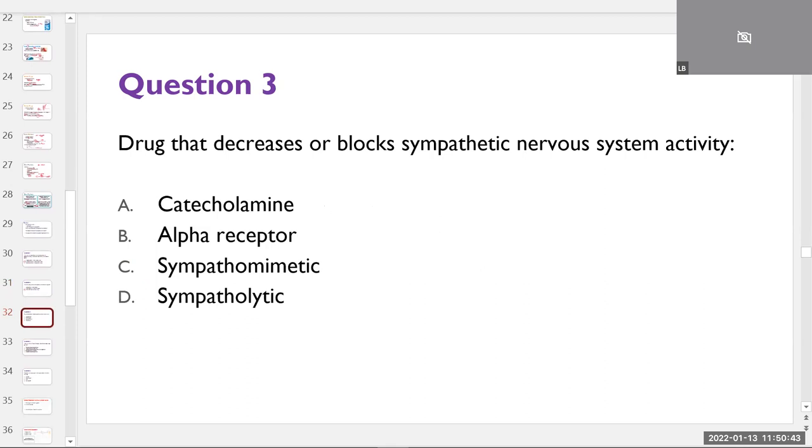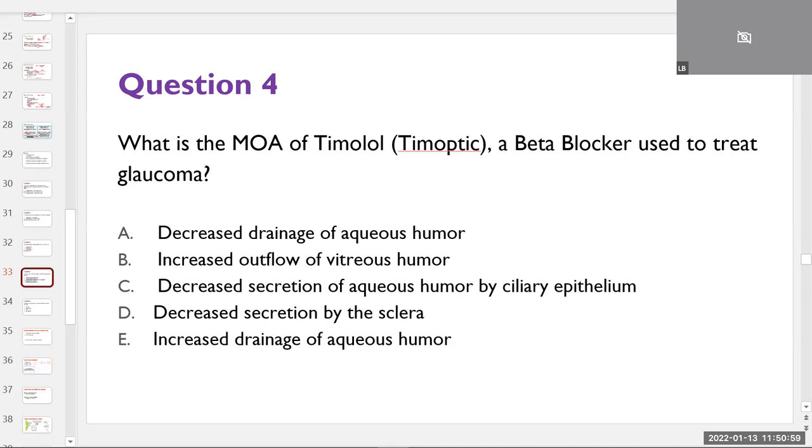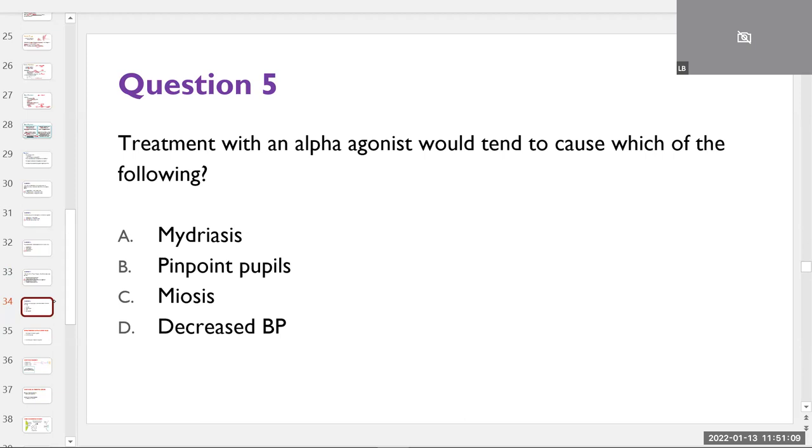Blocking or decreasing sympathetic would be sympatholytic. The opposite of a sympatholytic would be sympathomimetic. Decreased production of aqueous humor. Alpha agonists are going to increase blood pressure. We know there are alpha 1 receptors on the dilator pupillae, so it's going to cause mydriasis. These things are the same, so we know that those aren't right.